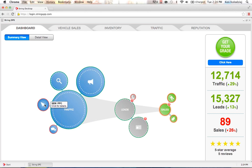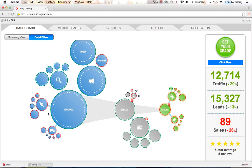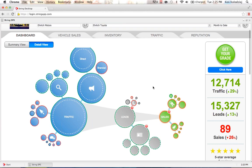But even though traffic's up overall and leads are up overall, we notice that sales are down. And even if traffic's up, why isn't it up more, right? So let's drill into that pay-per-click traffic. Let's go into the detail view for a sec and get more of a deep dive into what's working for us and what isn't. I'll come back to that in just a sec, but I wanted to quickly highlight leads over here.